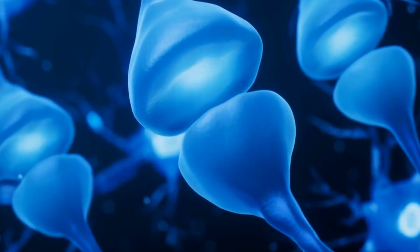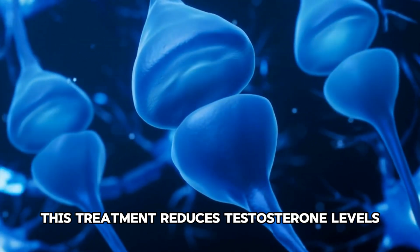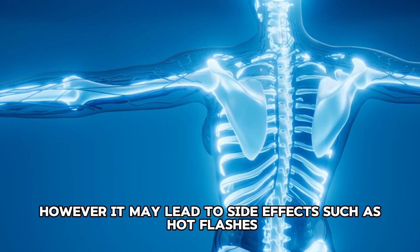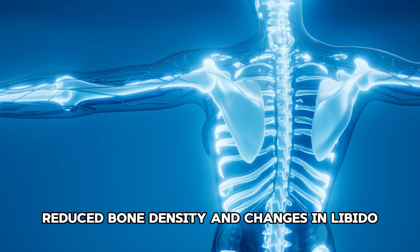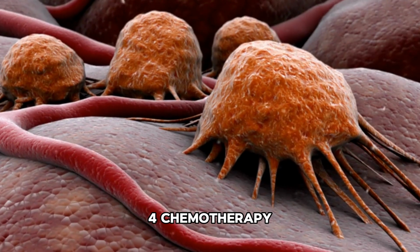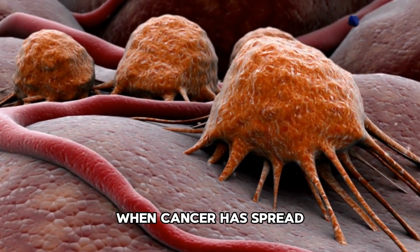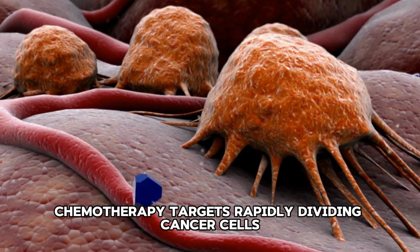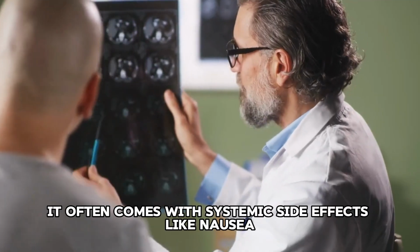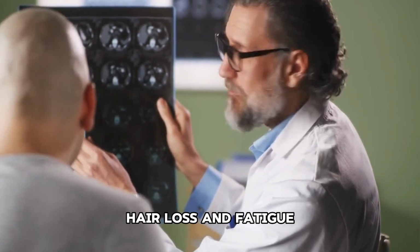3. Hormone therapy. This treatment reduces testosterone levels, which can slow tumor growth. However, it may lead to side effects such as hot flashes, reduced bone density, and changes in libido. 4. Chemotherapy. Typically used in advanced stages when cancer has spread, chemotherapy targets rapidly dividing cancer cells. While effective, it often comes with systemic side effects like nausea, hair loss, and fatigue.